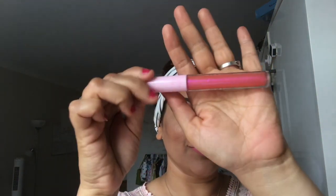But once I have my eyelashes on, yeah, this is the one I'm using on my lips as a top up. And that's it, we're done. We're done with this look. Look at this, how easy it was. And you are all set like Alia Bhatt.